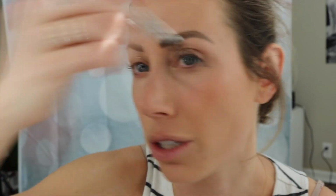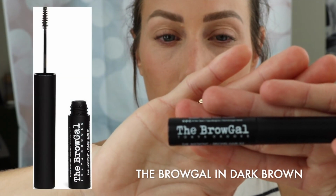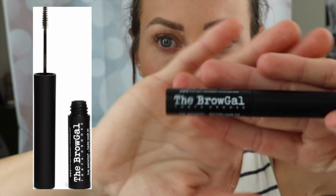I do it very lightly. I don't want that really harsh makeup look. I just do it really softly, and then I take the swooly side and just kind of soften it so it doesn't look so defined. But yeah, so I use the pencil, and then just to seal the deal, I am obsessed. It's called Browgal, and they sell this on Amazon.